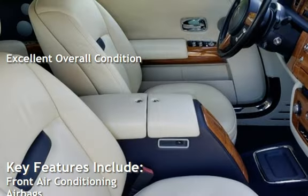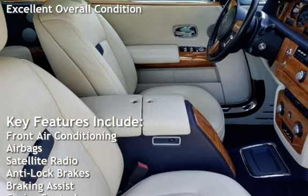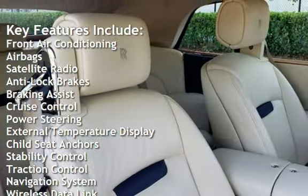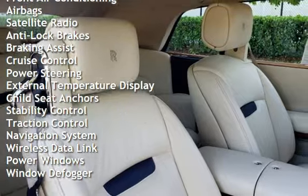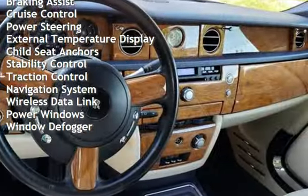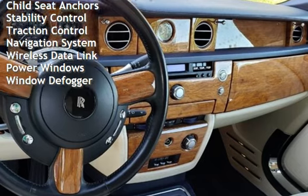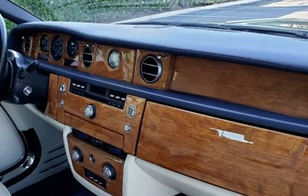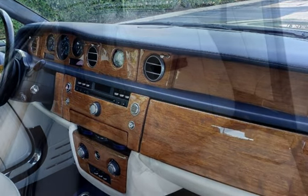Key features include front air conditioning, airbags, satellite radio, anti-lock brakes, braking assist, cruise control, power steering, external temperature display, child seat anchors, stability control, traction control, navigation system, wireless data link, power windows, and window defogger.